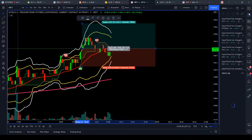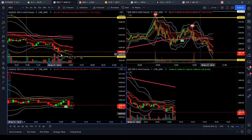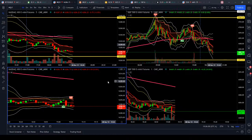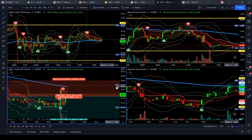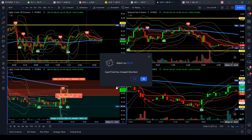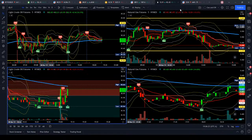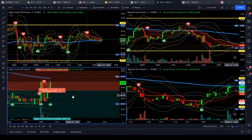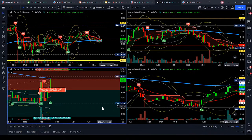I saw a signal. What was it? NQ again. NQ is trying to push down here. You can see it's sideways on the 5, and it's been sideways on the 5 minute really for the past 35 minutes or so. Crude. Crude's doing the same thing that gold is. Looks like it might be trying to push up now.